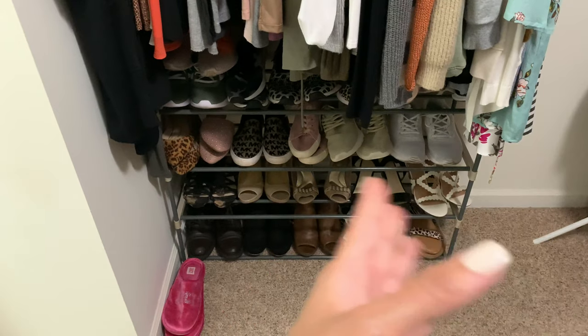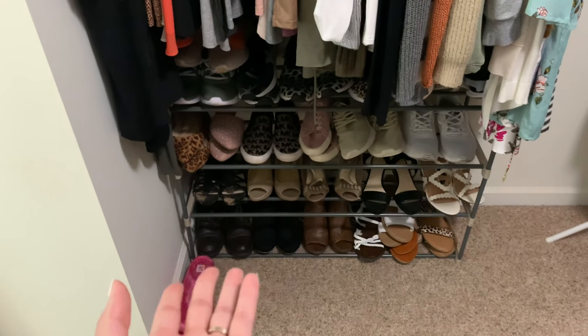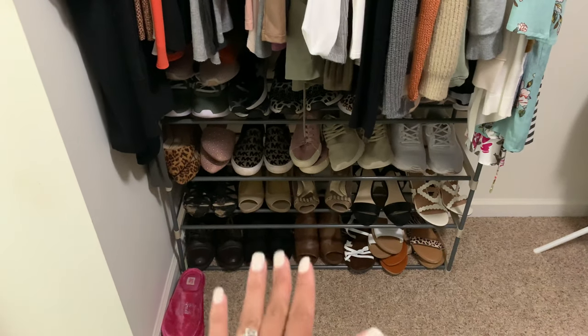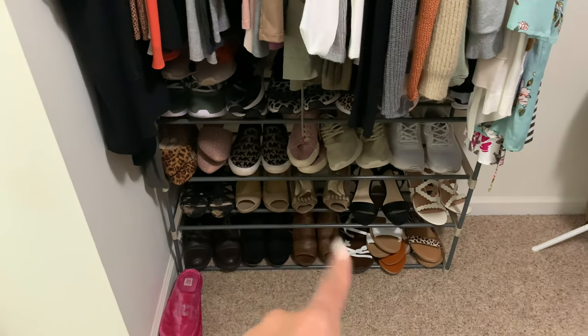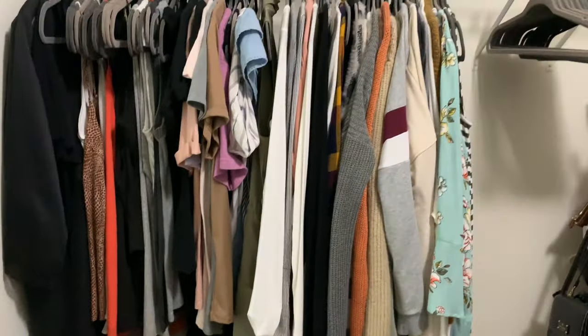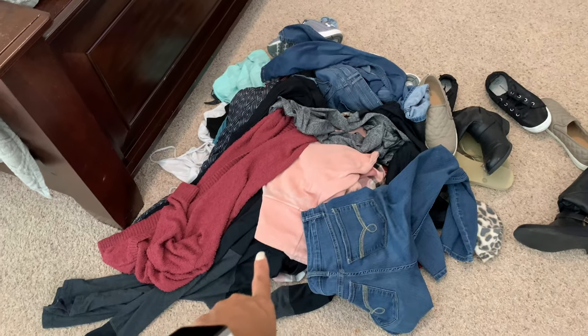Like I said, I would like to get rid of more, but I can't go on a shopping spree and buy a bunch of new shoes and clothes. So I kept a lot, but I did get rid of, I think, maybe 3 pair of shoes. But that's how the shoes are looking on the rack. So I just thought I would show you guys a really quick after. Now this is the final after of everything that I'm going to be donating.